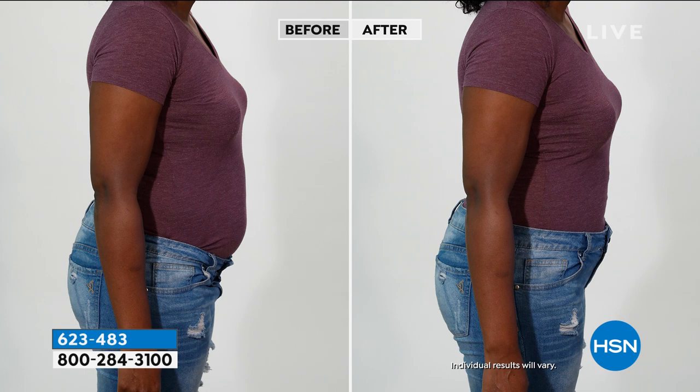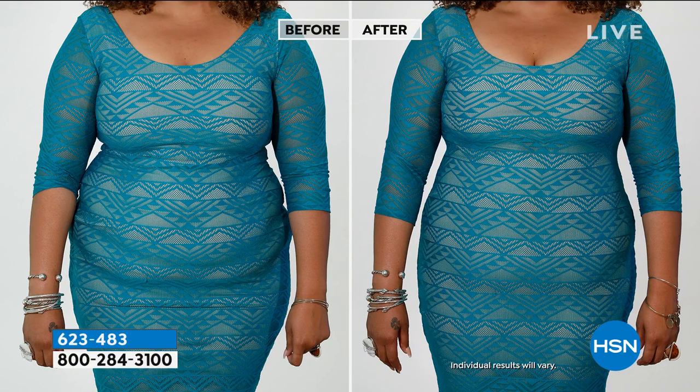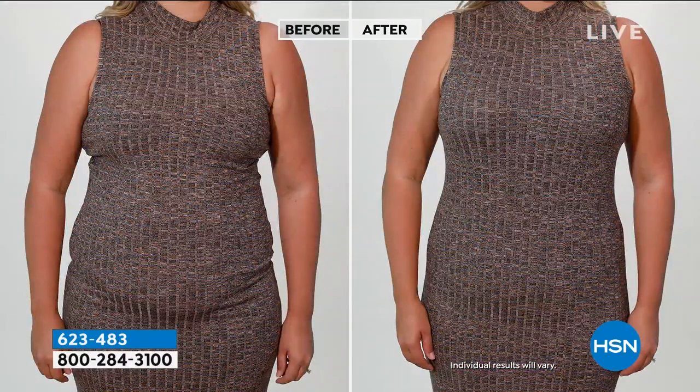It is solving problems, maybe you think, I can't leave the house, because you look at yourself and you feel you're not your best and you don't have time to go to the gym. Maybe you have mobility issues, but you want to look good in your clothes. Yes. Look fantastic in your clothes today.